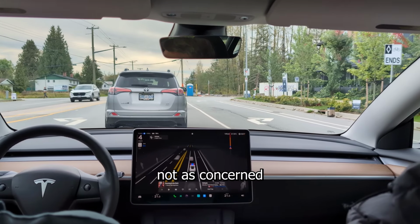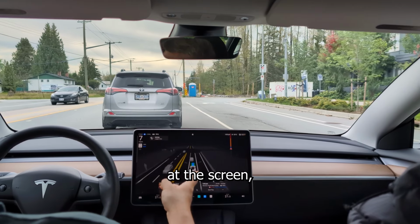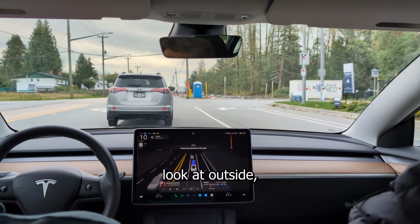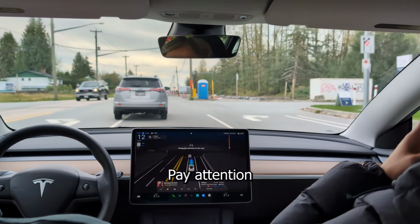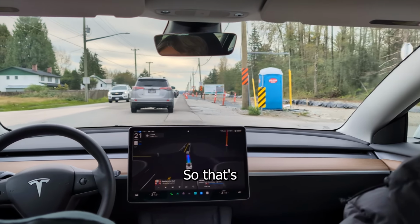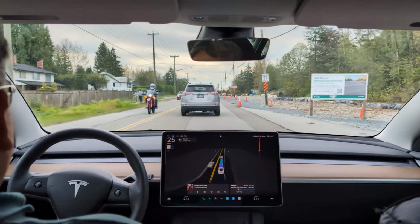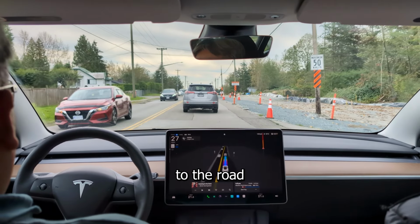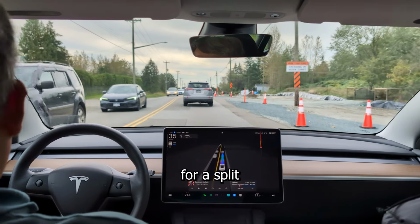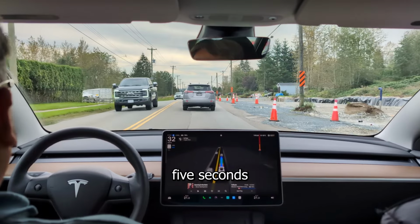I think it's not as concerned if you're looking away at the street. But if you're looking at the screen, it's going to tell you, hey, you can't look at the screen too long. But I can look outside just fine. See? Oh, still pay attention to the road. Doesn't like it. So that's good to know. We have to keep attention to the road and not left or right. But you can do that for a split second. Maybe less than 5 seconds should be fine.